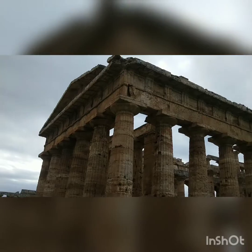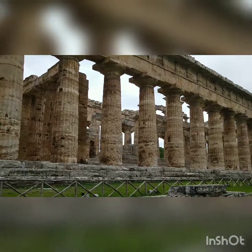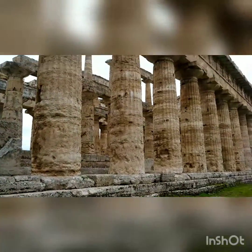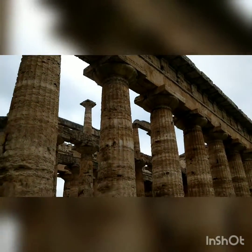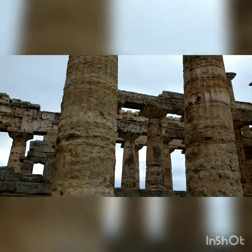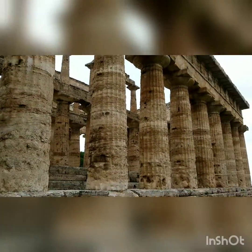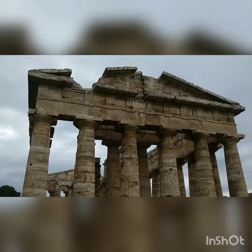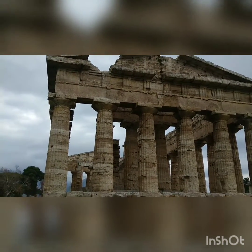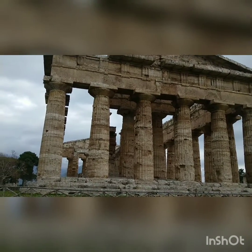I think it's the best preserved temple of Poseidon, Neptune. Such a fantastic structure. It's not clear which deity this temple was dedicated to, but it's presumed it was Poseidon because of the name of the town.